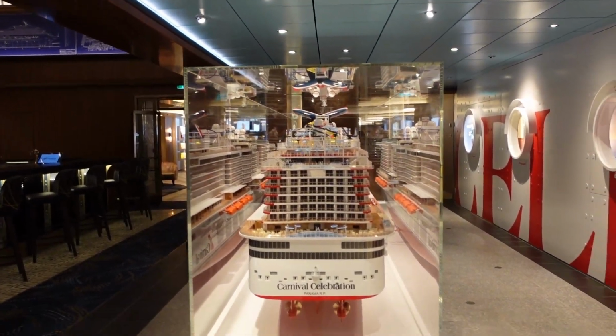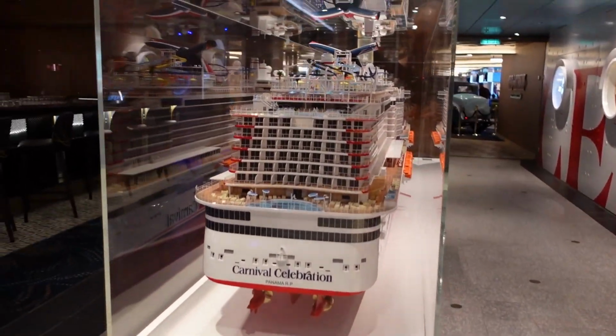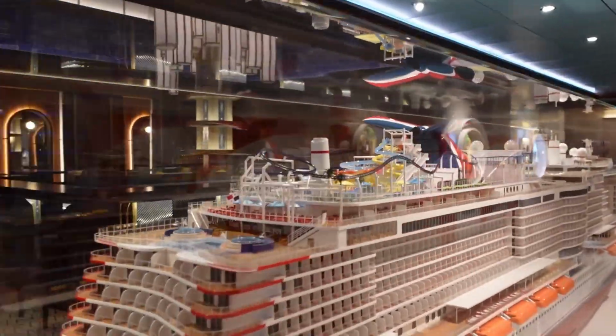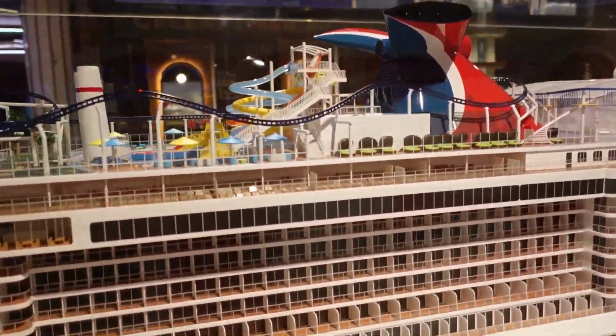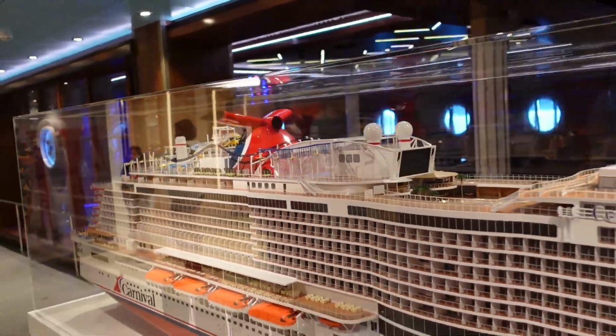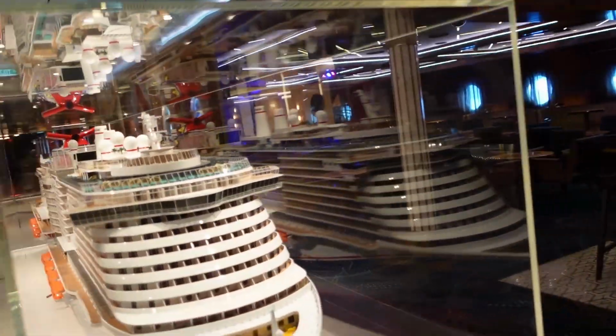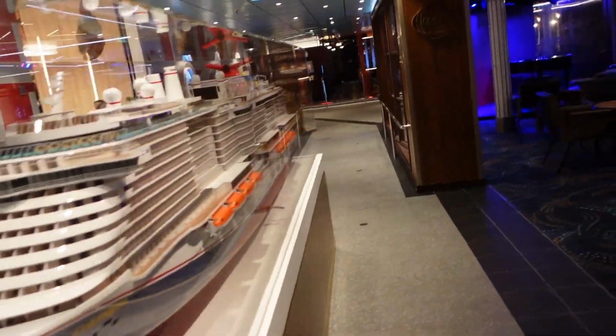There are 19 decks to the Carnival Celebration. We're going to take you on some of those decks today. Not all of them. We're just going to show you the important stuff that you need to see. We're going to skip 14, 12, 11, 10, 9. We're going to skip those decks for sure because they're nothing but staterooms.